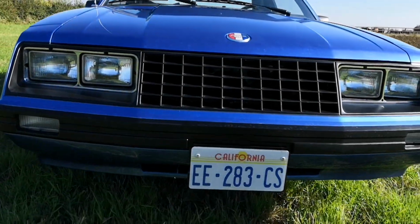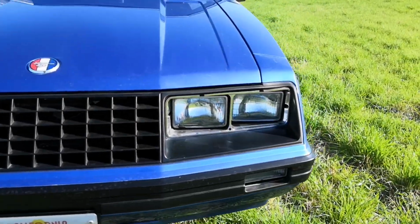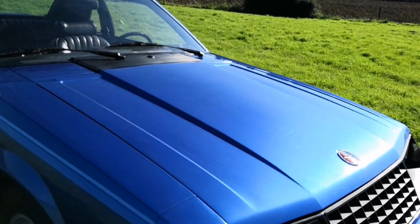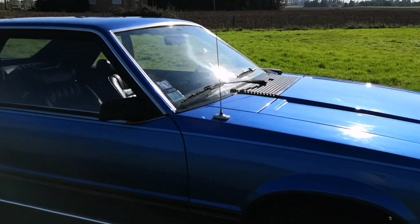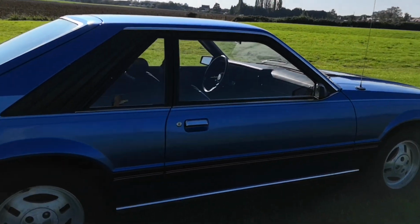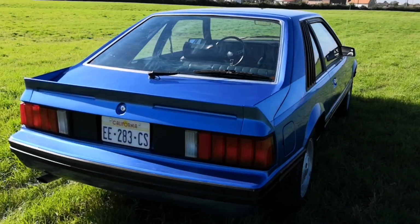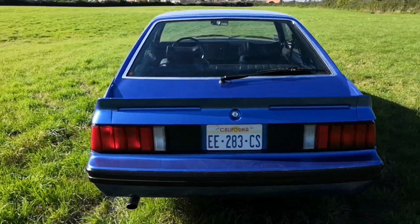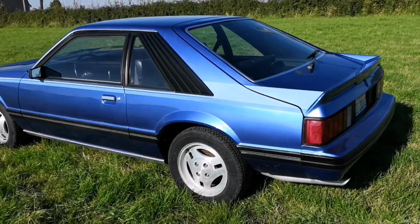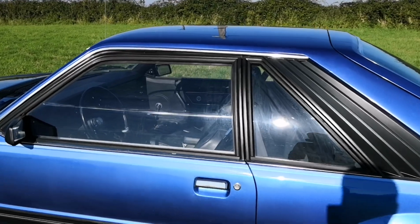Took a lot of time to do everything correctly, go into details, make it really smooth. Those cars are really hard to find here, and they really are in good condition. So this model is really unusual for most people here. They have no idea it's a Mustang. When I tell them, they're quite surprised, but it's generally a good surprise. People like the car. It stands out everywhere I go.